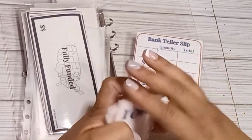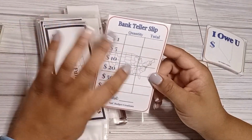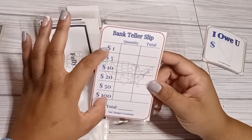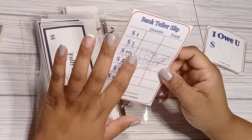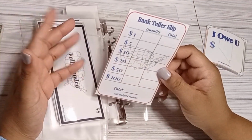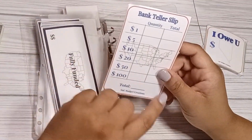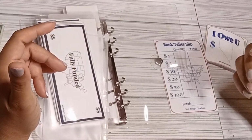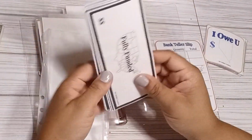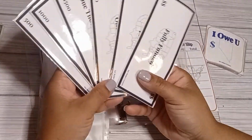I did put a state in each one, just in case you wanted to use a certain one for a certain thing. And then I have the bank teller slip, so that every time I go to the bank, I make sure I'm grabbing the certain amount of money so that I can play this. Also, if you're one of the people like me who forgets to go to the bank, you can just put $20 in the back of the envelope or somewhere and play with prop money. We do have prop money that comes with the challenge itself.